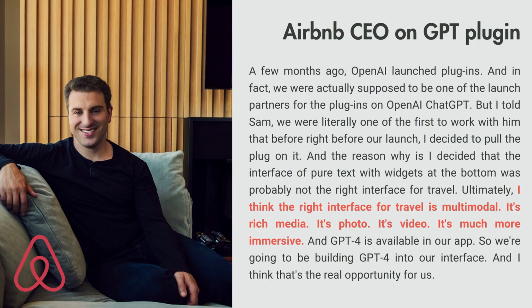A few months ago, OpenAI launched plugins. And in fact, we were actually supposed to be one of the launch partners for the plugins on OpenAI's ChatGPT. But I told Sam, we were literally one of the first to work with him, that right before launch, I decided to pull the plug on it. And the reason why is I decided that the interface of pure text-based with widgets at the bottom was probably not the right interface for travel.